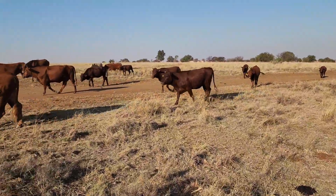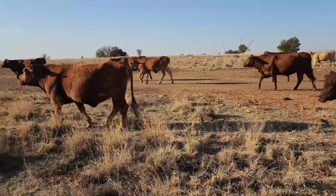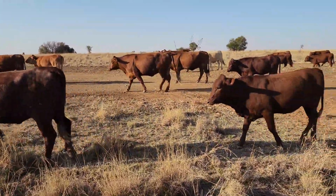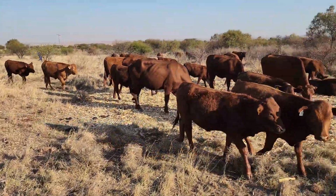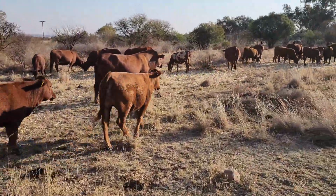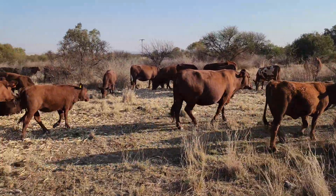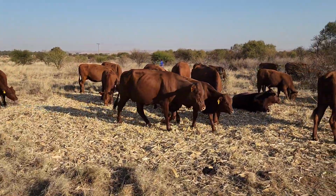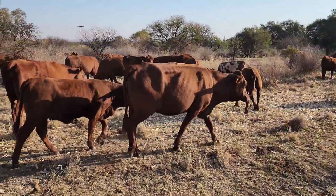They're weaning top quality calves, and the animals are in beautiful condition. I mean, you can see for yourself. It's the end of the winter. The animals are well rounded. They're looking good. They don't feed additional feed, and the guys are just bringing the animals in. That little white tag over there is a Beefmaster. Sorry guys, I'm jumping around a bit, but they don't feed extra feed besides the stover. Other than that, these cows get a protein lick in the winter and a phosphate lick in the summer, and that's it.